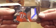E.J. Manuel, numbered to 499 for the Bills. Bills were an unsold team for this break. And a Mike Davis, 4 of 5. Funny, that stripe in there looks blue, but in person it's more of a, I don't even know what I'd call it, a tannish kind of color. I'm not sure why it's showing up so different there, but numbered 4 of 5. When you get the card, it clearly is not a blue stripe, you'll see. Nice limited hit there. Goes to J. Julius Jr.